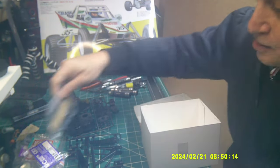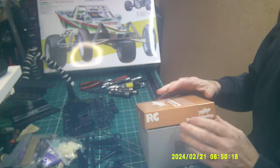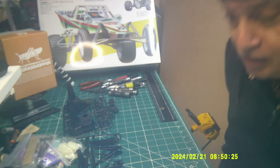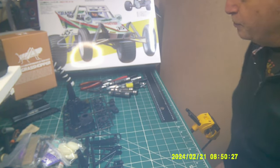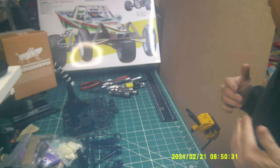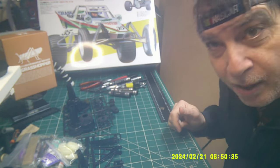A lot of bits and pieces there, tools, and the gears. So, put that there. Now, I know many of you have built probably hundreds of these. And looking at the instructions, there's not much to it actually.